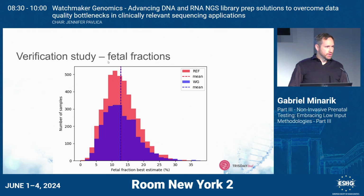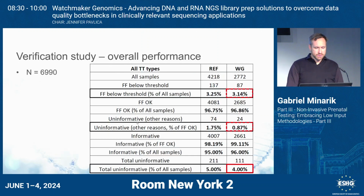But also with the lower concentration of DNA, we are able to get a similar fetal fraction. I mentioned before that in the pilot study we saw overall higher fetal fraction; now it is the same. But also with the same fetal fraction, the distribution of the samples with a lower fetal fraction, meaning lower than 4%, was lower for the Watchmaker Genomics kit. So you can see that if it is compared for fetal fraction below threshold, we are getting better results from Watchmaker Genomics.